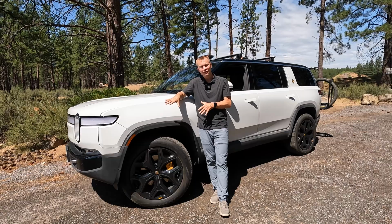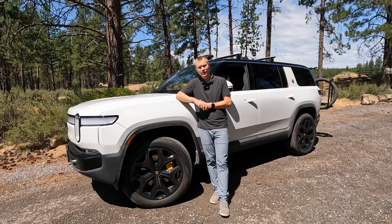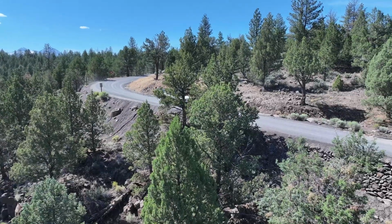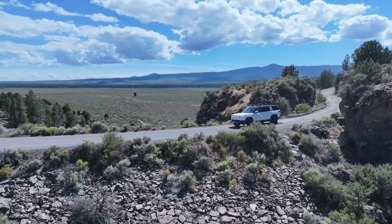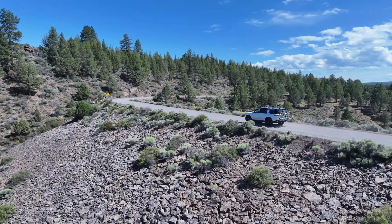So it's great that they offer that 1,025 horsepower for those of you that need something totally excessive, but I think that even with that 533, most people are going to be satisfied. Despite its off-road capability, the R1S is still easy to live with around town. The ride is quiet, steering's light, and visibility is good for a vehicle this size. It doesn't feel oversized in a parking lot or on a grocery run.